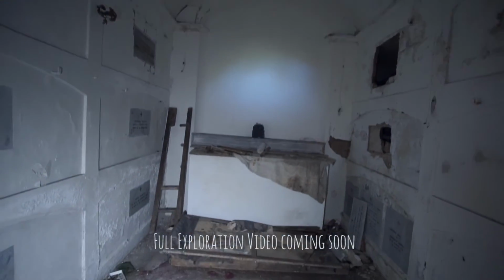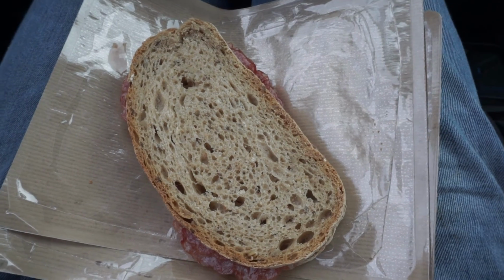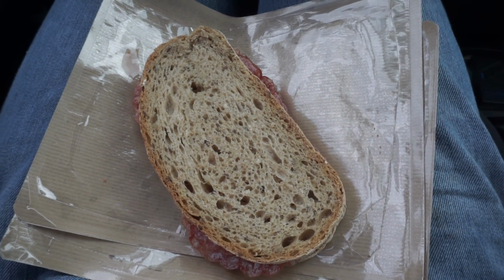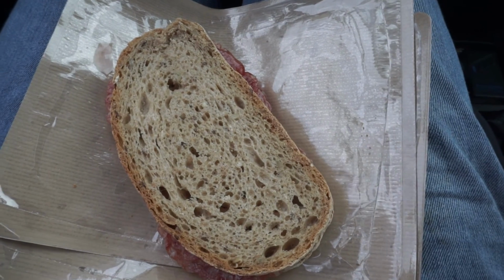So it's 5:20, this is my lunch, or basically the first meal since breakfast, which was at 8 o'clock. One day of exploring, and we're not even finished, so there's still one location to go.